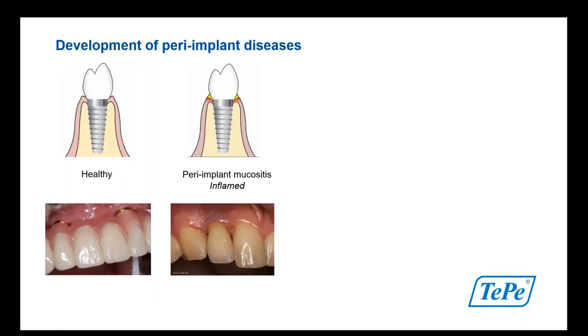Since mostly all are professionally working, you know this, but I will anyway go through it. How does the disease develop? As you know, mucositis is caused by plaque accumulation on the implant along the gum line. And usually there is a more pronounced inflammatory response in the peri-implant mucosa compared with the inflammatory response in the gingiva around teeth. That is more bleeding, but also a smaller amount of plaque is needed to establish an inflammation around implants. At this stage, as you know, the disease is mostly reversible if the patient starts to clean thoroughly.